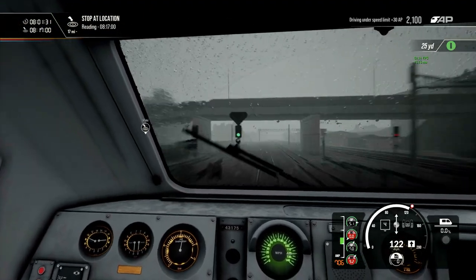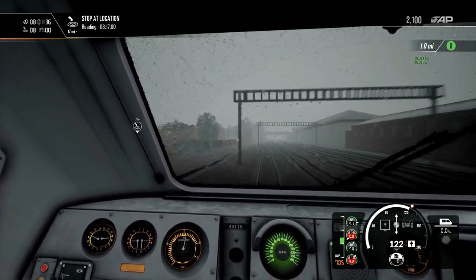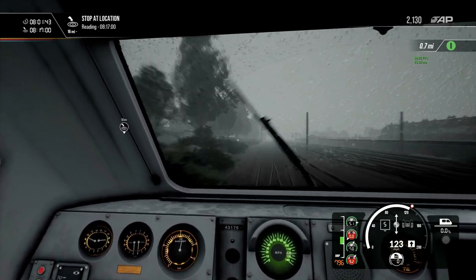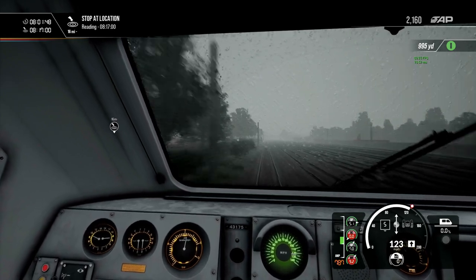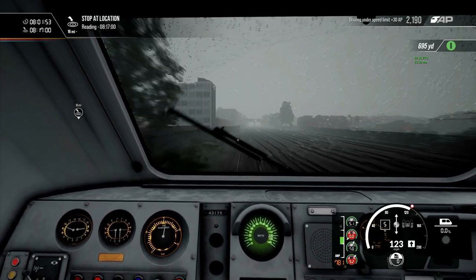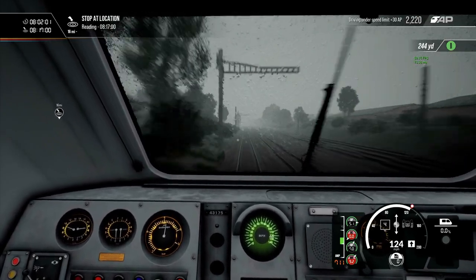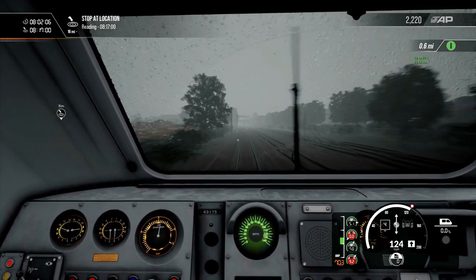Now rocket through Slough, we're doing 122 and I've had to slow us down 3 times now. Right, so I'll push her back up to 125. We've got 16 minutes to do 16 miles at 125 mile an hour. We're going to be early, guys and girls.